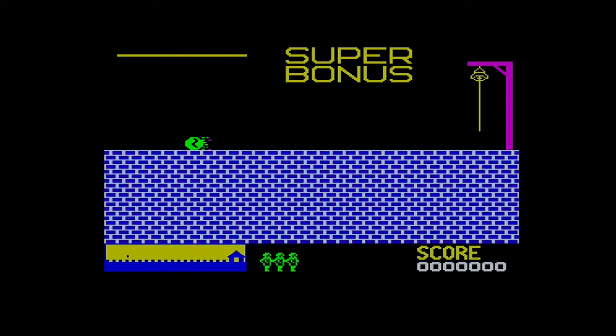No, I've forgotten the keys completely. Let's see. Are they down here? Quick! That's the jump. See if I can find the other buttons. I've got it. Got him. Q, W, and full stop, it seems. I don't know why full stop, but we're going to go for it.